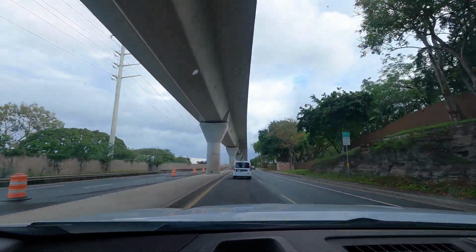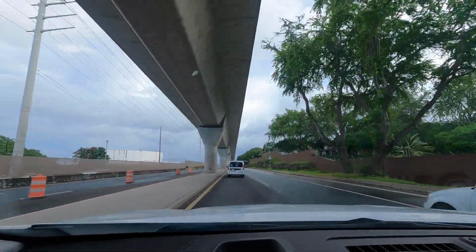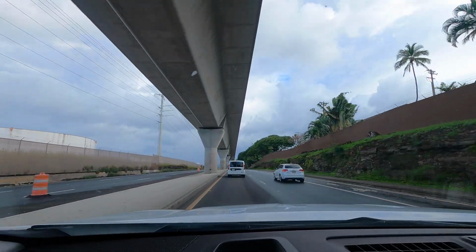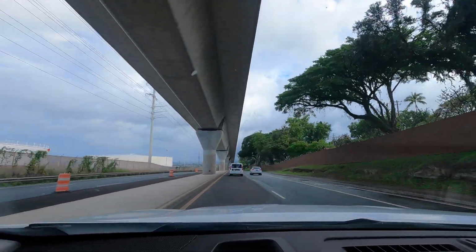I'm driving on Kamehameha Highway, and look at this elevated bridge above the thoroughfare. This is the rapid transit rail line that they're building in stages. The first stage will open in June 2023, and an extension to the airport will open in 2025.